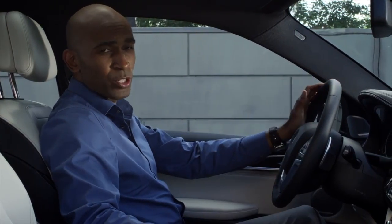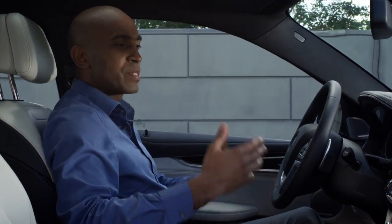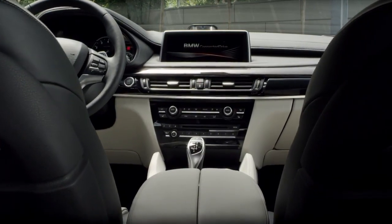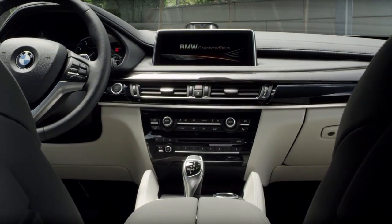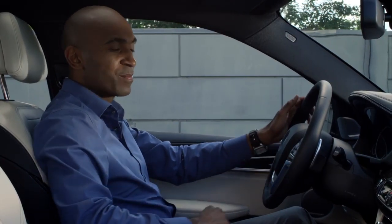A popular feature is the BMW Concierge Service, which has BMW call center agents act as your personal assistants. Let's say, for instance, you're looking for a specific destination. Your call center agents will offer advice, and, if necessary, send the address details straight to your navigation system.